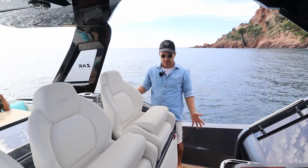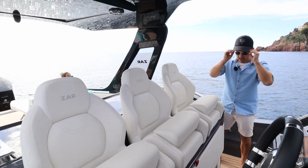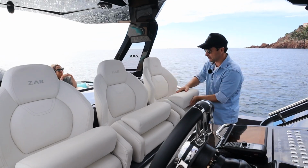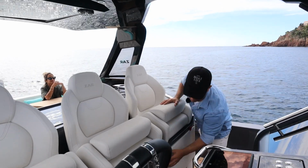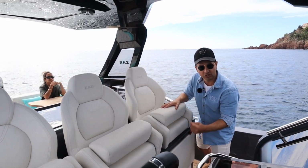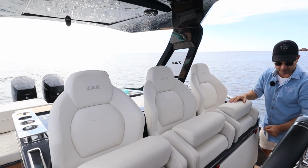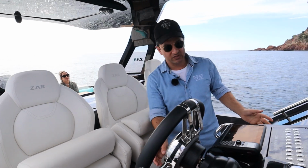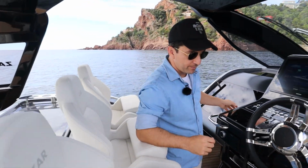So here is the Helm Station, the most exciting part of the boat today. 1, 2, 3 seats, they're all matching. They all have flip-up bolsters, quite comfortable. And below this padded area here, it's not a storage area, it's actually the life raft storage. So you pull that out and then that's where you would deploy the life raft if you needed it. But the helm itself, it's a really, really impressive helm.